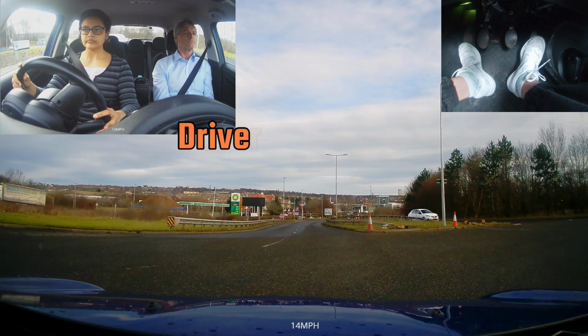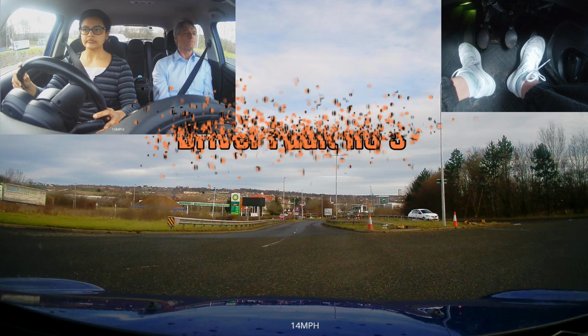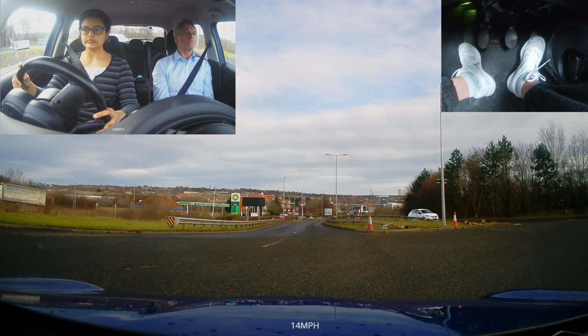Minor fault number 3, Shreya. When we leave roundabouts, we know that when there's 2 lanes clear, which lane do you leave in? The left. Which one do you leave in again? The right. Will you please leave in the left lane when you've got 2 lanes clear?